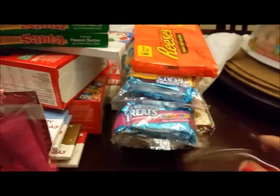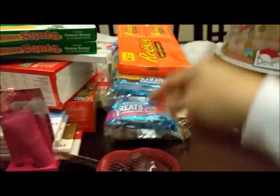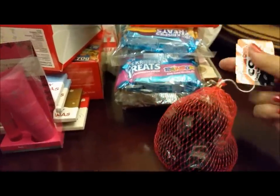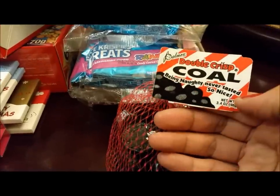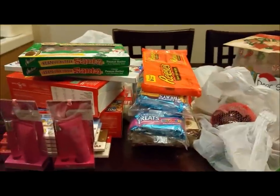And since my kids and my husband have been naughty, I got them a bunch of coal. So this is just chocolate. They're from Palmer's, double crisp coals. And it says, being naughty never tasted so nice. And I got 6 of those in here. I'm not gonna take them all out, but I got 6 of those. So that is everything I picked up at the Dollar Tree.